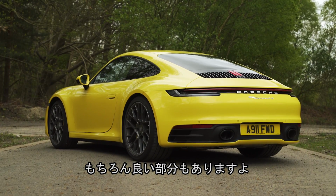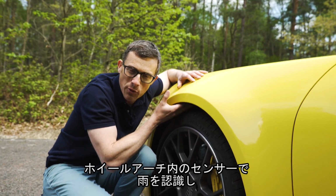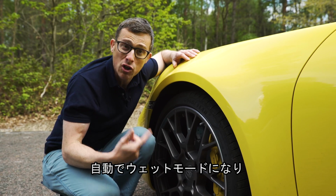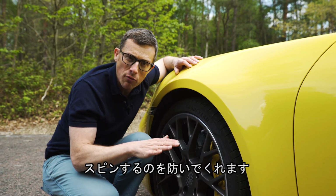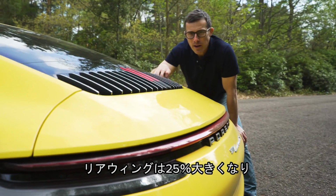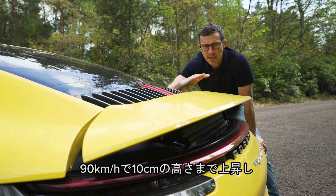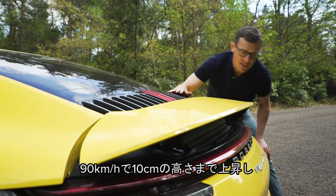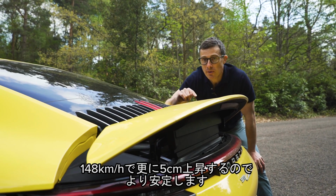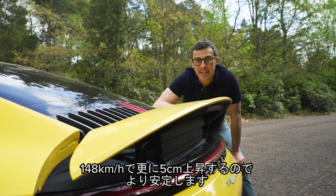It's not all negative though. Here's 5 good things about this car. There are acoustic sensors in the wheel arches which listen out for rain, and if it is raining it automatically puts the car into wet mode with reduced throttle response and gearbox settings so that you don't suddenly spin off the road. The rear wing is 25% bigger than before for more downforce, and it automatically rises at 55 miles an hour to 10 centimetres high. But then when you go above 93 miles an hour it rises an extra 5 centimetres for even more stability.